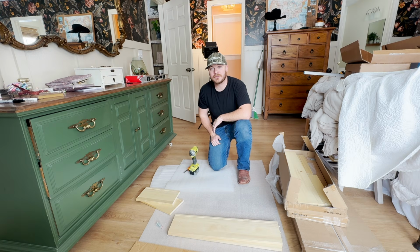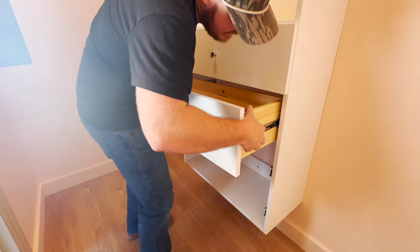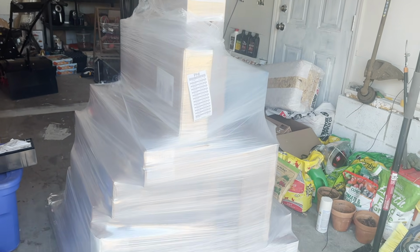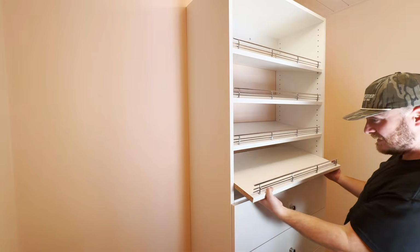Now it's time to put together some drawers. Well, there we go. I got all of these built-ins from Modular closets because I knew it would be so much better than anything I could come up with. They delivered everything right to my door, and it's been so easy to put together and install. They have everything that you could possibly think of for organization, including these shelves for Emily's shoes.